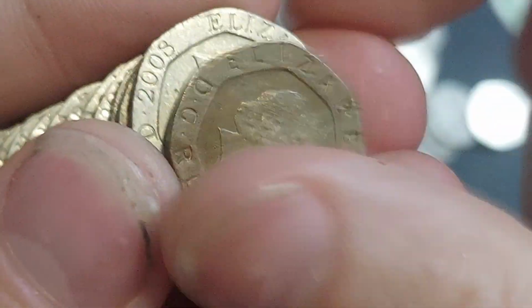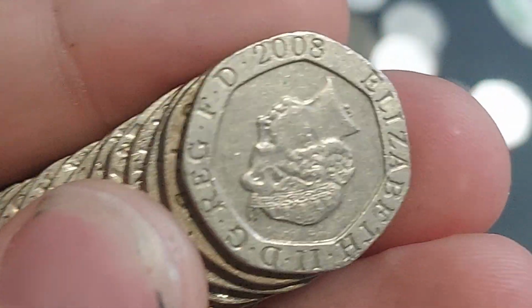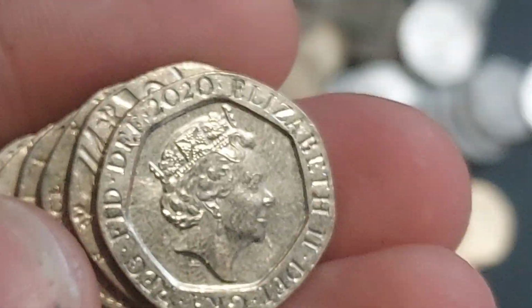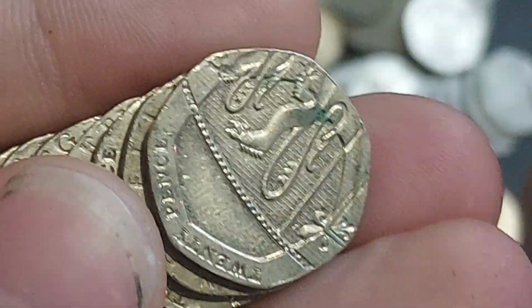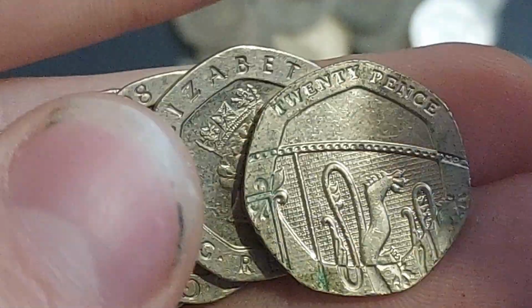We're looking for the 2008 shield. That's what we're looking for. But we're looking for it without the date on. That is what we are looking for. It is indeed the Mule 20p coin. When the shield was first released onto the 20p's, again back in 2008. There you go, the segment of the shield there. It was undated. They made a mistake. We're looking at £50 for that coin.